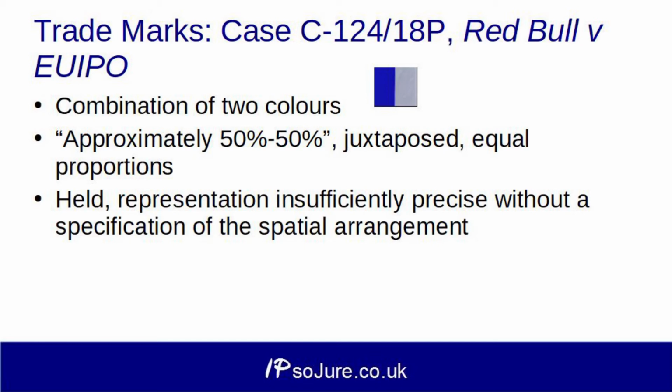Now, you should be aware of the requirement in the trademark legislation. We find it in the Act because it comes from the Directive, and the Directive and the EU trademark regulation are pretty much the same in these respects. You've got to be precise in the representation of the trademark that you file in your application. So you've got the two colours, and there's no argument about whether the colours are properly defined or not. Normally you would do that by reference to a Pantone number, but that's not the issue here.